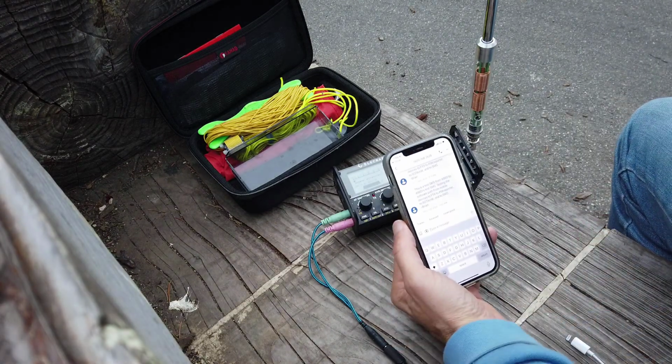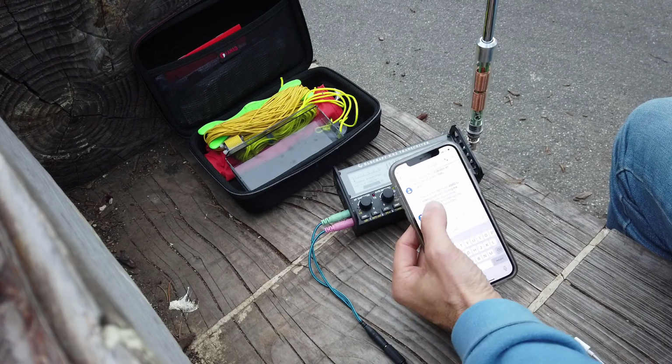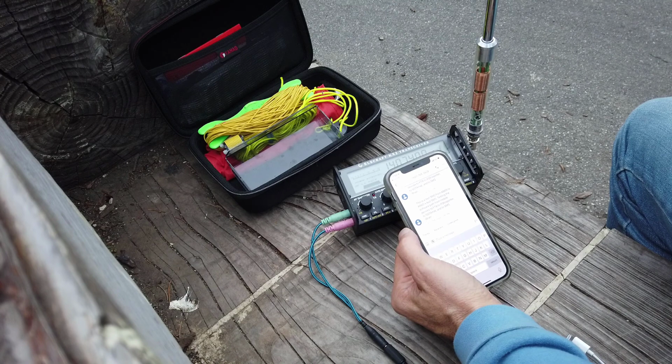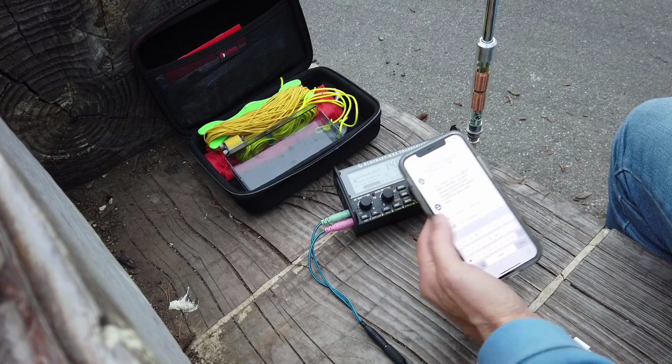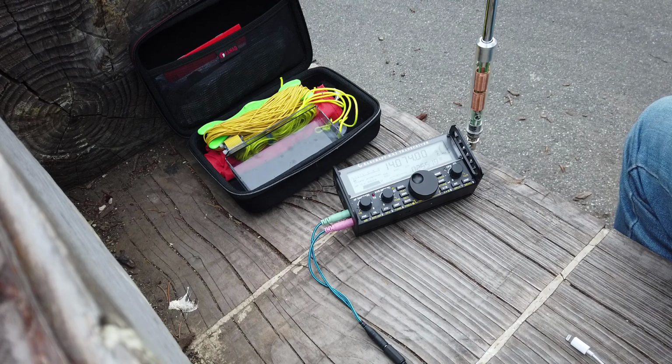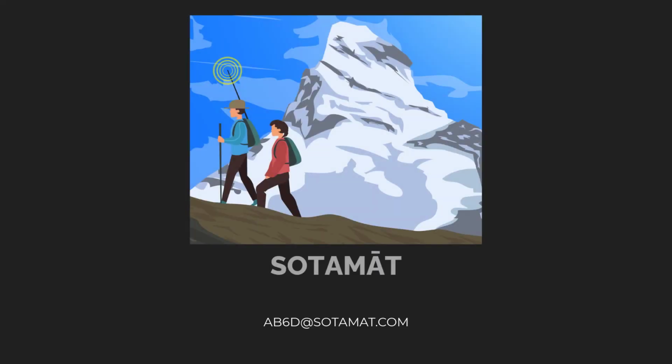And 2 minutes later, there we are. We have our SMS message, one of the predefined messages sent to us by SOTAmate, because our call sign with that special suffix was heard, and it sent us the appropriate message. And of course, we could have sent that not to ourselves, but to a friend or a family member if we needed help, or just to let them know that we're okay.